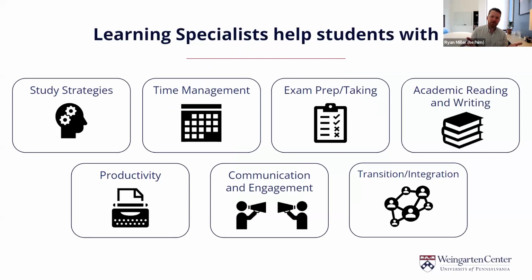This can be a resource that's unfamiliar to students, because maybe in your previous institution, as an undergrad or in high school, you never worked with a learning specialist or an academic coach, so you're unsure of what that resource is. But we have 7 staff members at the Weingarten Center who we call learning specialists. 2 of them are current doctoral students at GSE. The other 5 are full-time professional staff. And the main service they offer is individual learning consultations.